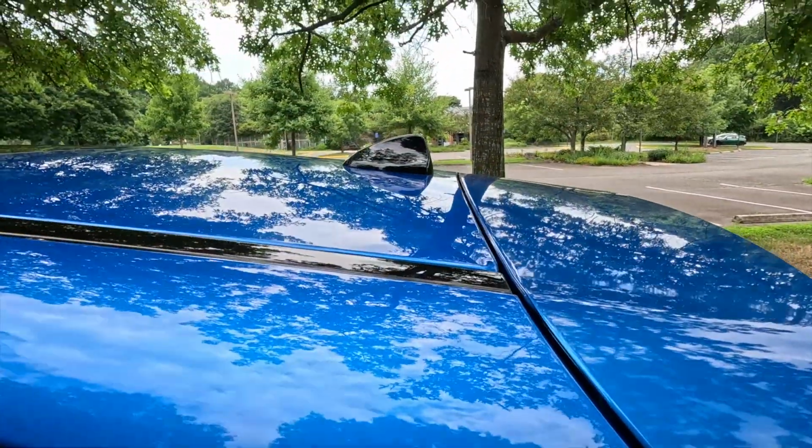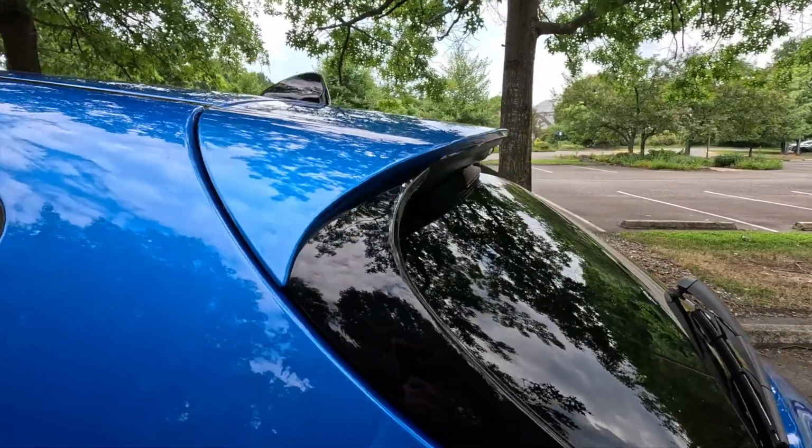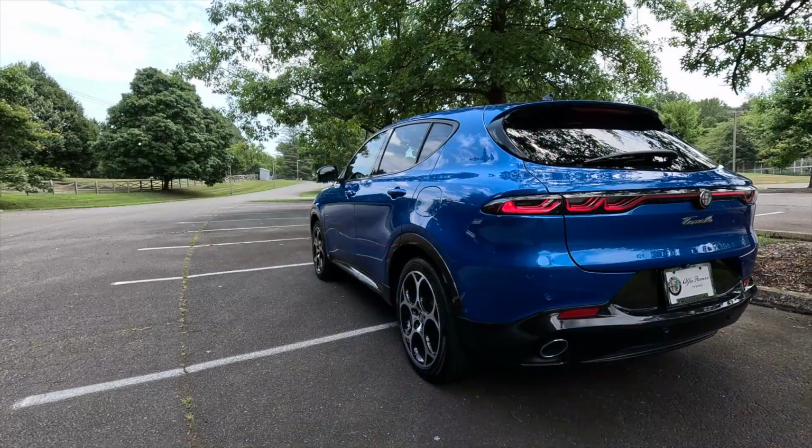Up top here, you have your gloss black shark fin antenna. You also have your body color roof spoiler, and LED taillights come standard. Here is a rear 3/4 shot of this thing.